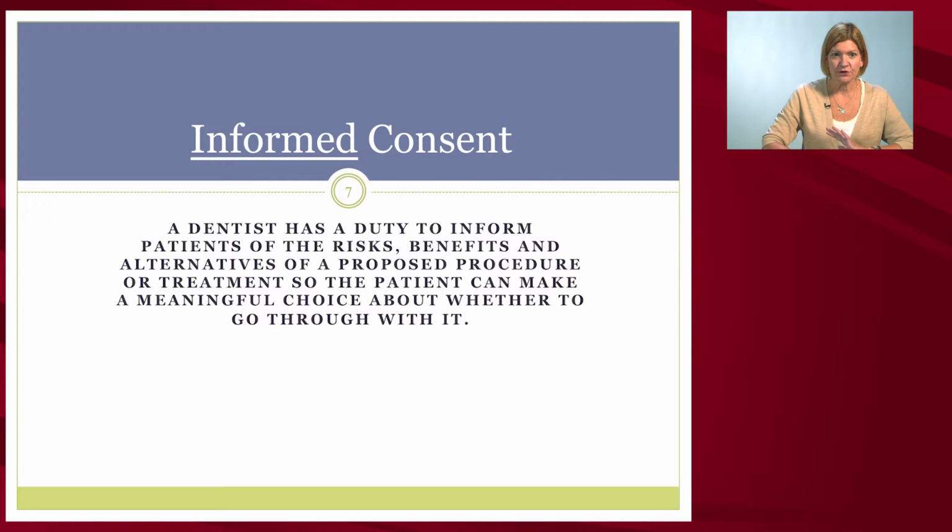Sensitivity of the gum tissue, soft tissue irritation, possible sensitivity of teeth to cold temperatures, plenty of things that the patient is going to want to know before they agree for you to do the teeth whitening. The difference is that you're offering the teeth whitening even though the patient could do it at home. So you need to get consent.